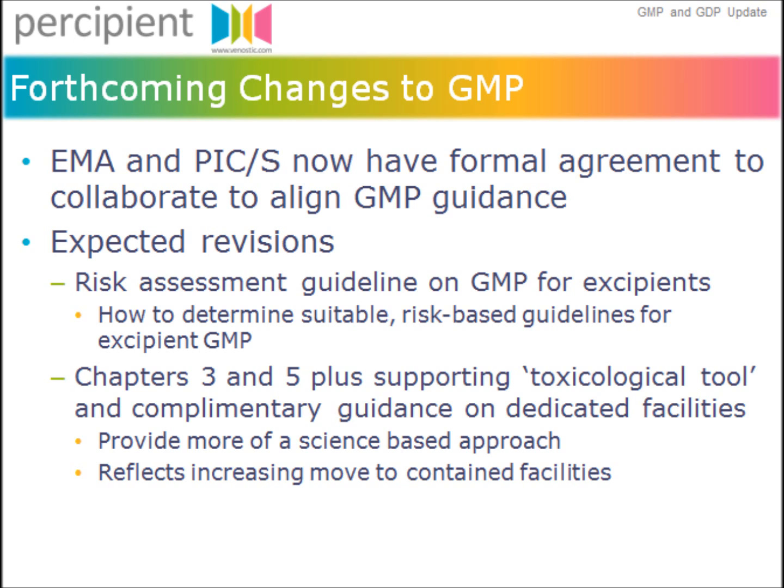It's also going to be looking at the topic of dedicated facilities. Most of you will know that the existing guidance on dedicated facilities identifies a number of products or processes that must have dedicated facilities. And that's very specific and quite honestly often without a sound scientific basis. So we're looking to produce additional guidance in Chapter 3 and Chapter 5 on how to use a science-based approach to decide when you need dedicated facilities, some sort of tool to help look at toxicology, and really this is to help recognise the fact that we are moving more towards contained manufacturing and contained facilities. A while ago when I reviewed the ISPE Biopharmaceutical Facilities Guide, there was a much greater emphasis on containment rather than dedicated facilities.